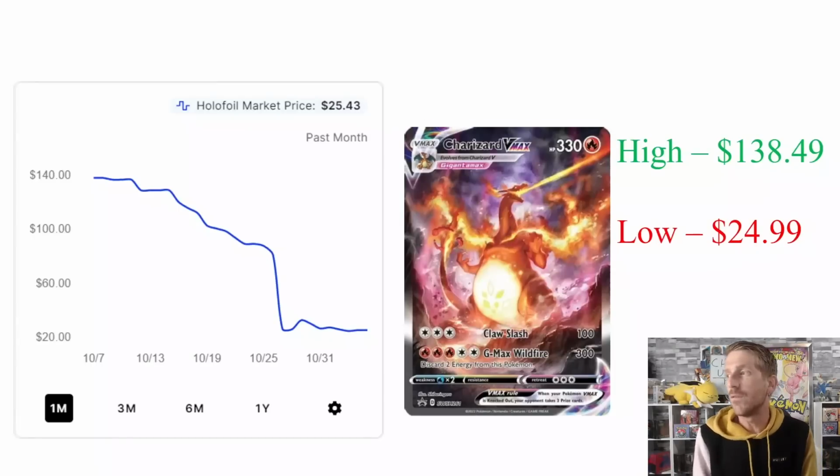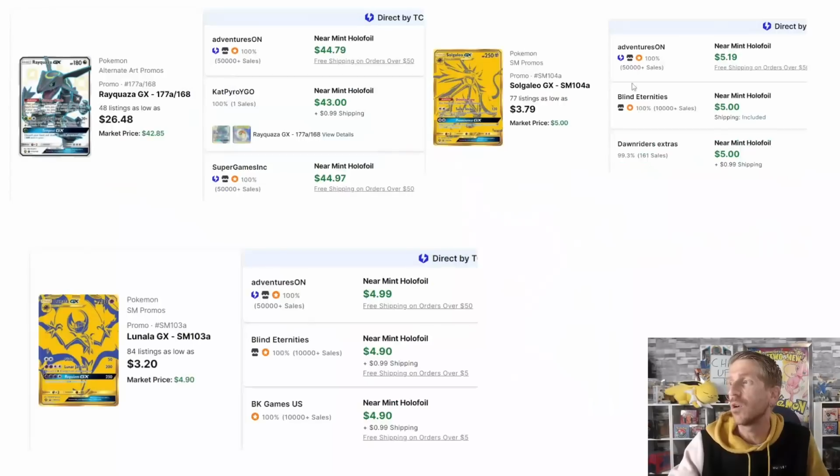This is probably my third favorite of the three promos. I understand it looks really cool. All three of them look really cool, but this one I'm not as hyped about as the other two. 25.43 is where it's currently sitting. 24.99 was its low point at the end of October, so going up very, very little. These are selling a lot on TCGplayer, so they are moving very frequently, but still dropping in price just because of the supply that's out there. We talk about supply and demand all the time. Lots of supply for this product out there, but really falling because demand isn't there because there's so much supply. 138.49 is where it was sitting at one point in time.